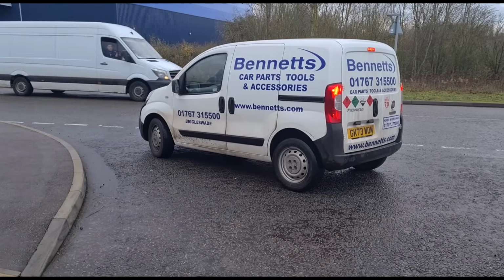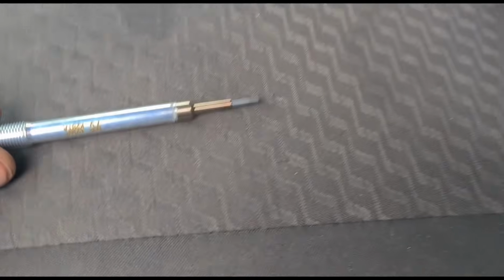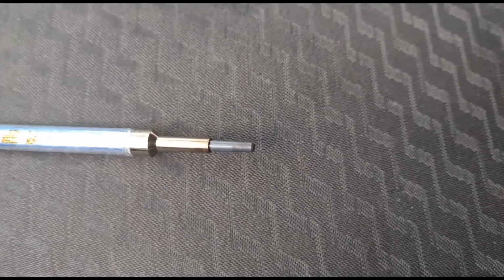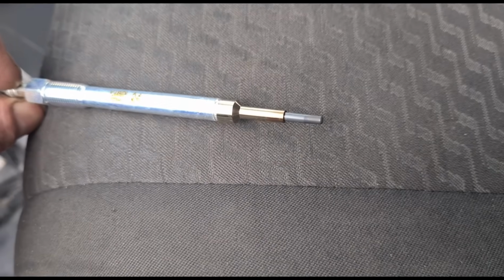I've got a delivery here from Bennett's. Get some new glow plugs. If we look at these replacement glow plugs, this is what it should look like. Nice and clean.